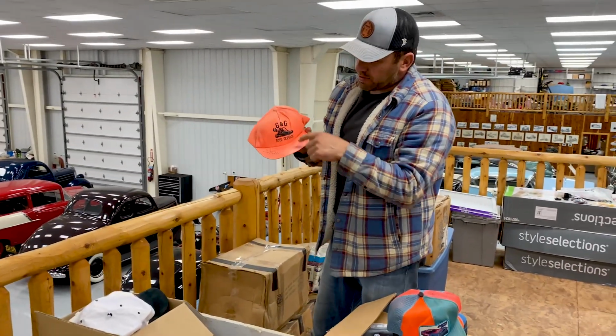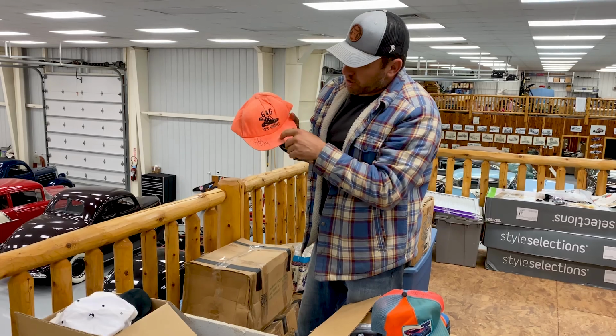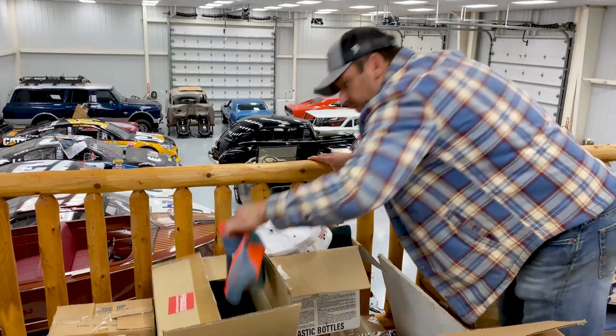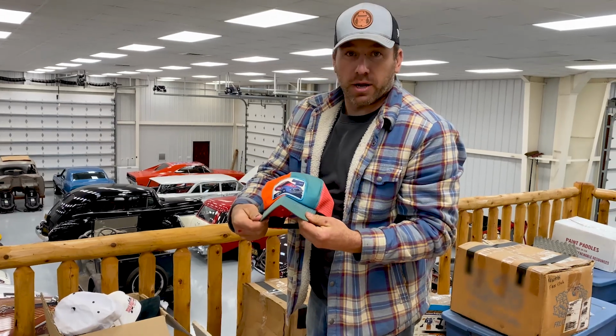There's one of my dad's hats. That was me and my quarter midget, G&G Auto Service, and it's just kind of a cool piece of history. Back when it was cool to have a brake in them.